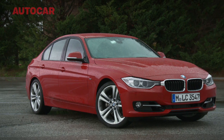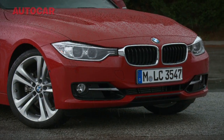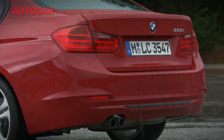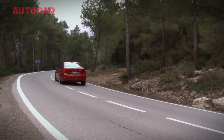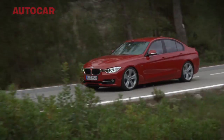So this is it then, the all-new BMW 3 Series, complete with more style, more space, a little less weight, and a raft of new challenges to face when it goes on sale in 2012. The version we drive here is the £29,000 328i in sport trim, and that will be followed next year by a vast range of different versions.